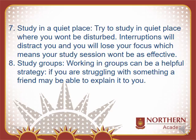8. Study groups. Working in groups can be helpful. If you are struggling with something, a friend may be able to explain it to you. So if you're finding it difficult to study alone, or to remember or understand some of the things that you have studied, then you might as well try study groups. They might be very helpful.